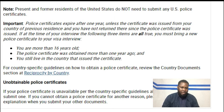That you are more than 16 years old, and that the police certificate was obtained more than a year ago. So those of you who have obtained police certificates for various travel reasons, and it is more than a year, and you are asking whether you can use the same certificate, the answer is no. You need to obtain a new one. If you still live in the country that issued the certificate, these are some of the processes you need to go through to obtain the police records and all other related documents.